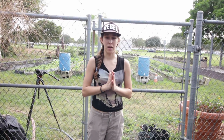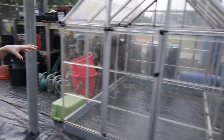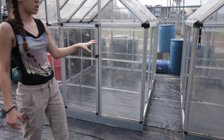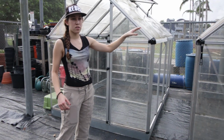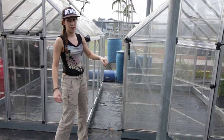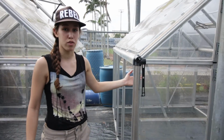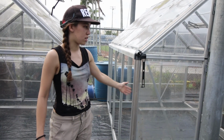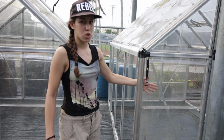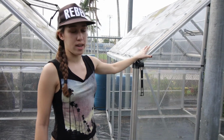Alright, so we're going to take a look at how all of our plants got started. If we walk over here, these right here are the little tiny greenhouses that our seed starters were put in, just because it eliminates the excess water from the rain. Me and Grace actually took out the sides here in garden club because it was getting a little bit too hot for the plants. So it gives some room for temperature adjustment.